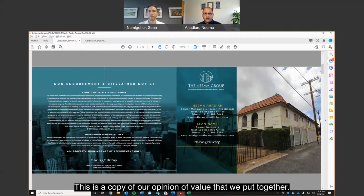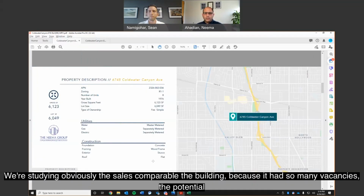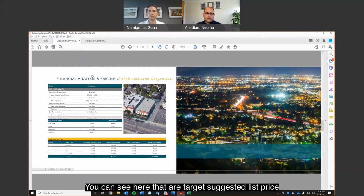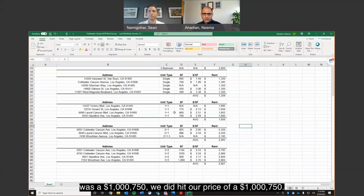This is a copy of our opinion of value that we put together. We study obviously the sales comparables, the building, and because it had so many vacancies, the potential. You can see here that our target suggested list price was $1,750,000. We did hit our price of $1,750,000.